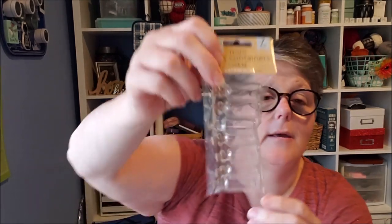And the last thing I got, which I have no idea what I'm going to do with, are these mini glass containers with cork lids. I mean, they're glass. There's seven of them. They have the little cork. I could hang them, maybe put a message. I don't know. And I didn't get all the sizes. They had this size, a larger size, a smaller size, 4-pack, 6-pack. They had all different ones. But I just grabbed the 7-pack. And I'll do some research maybe on Pinterest to see what other folks are using them for.